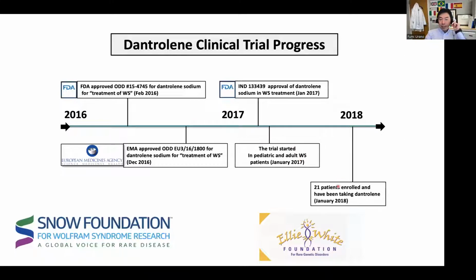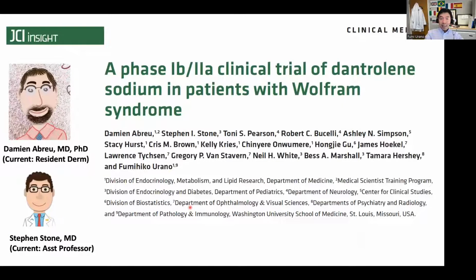And 21 patients enrolled. And both Snow Foundation and Ellie White Foundation, also the Silverman family, donated money to start this trial. Later on, this trial was also funded by NIH, National Institutes of Health of the United States. So here is the outcome of the phase 1b, phase 2a clinical trial of dantrolene sodium in patients with Wolfram.